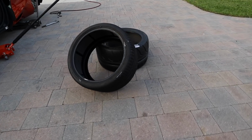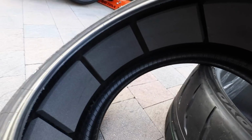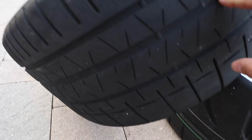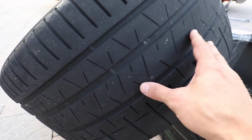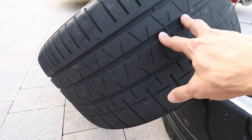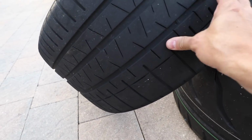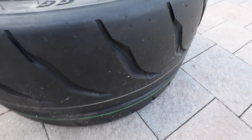So here are the tires I just took off. These are the Pirelli Corsa, the OEM tires that come on the McLaren. They're actually insulated on the inside to keep them quiet. And as you can see, there's plenty of tread on here, but I tell you, after 1,500 miles or a bunch of heat cycles, these things just don't stick. I'm spinning all the way up to like 80 miles an hour at the drag strip, and they just don't stick anymore.